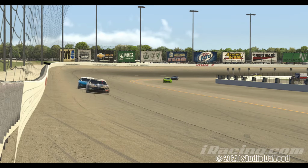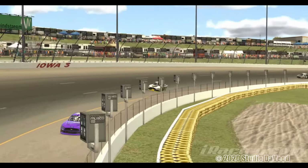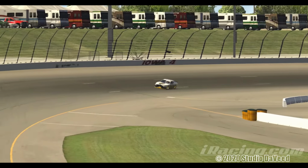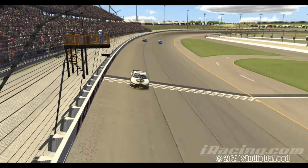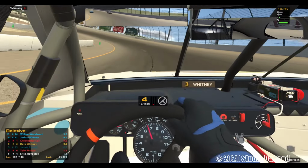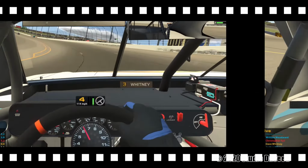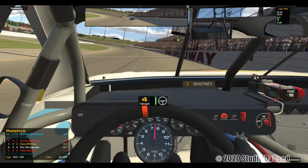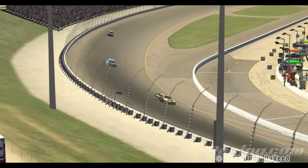And the 6th place car is 1.5 seconds behind me. That must be that blue car, the number 10 car. All right, now I'm in 5th. 25.329. Yeah, the number 4 car that's in 6th place, he's coming up like gangbusters to me. 25.377.